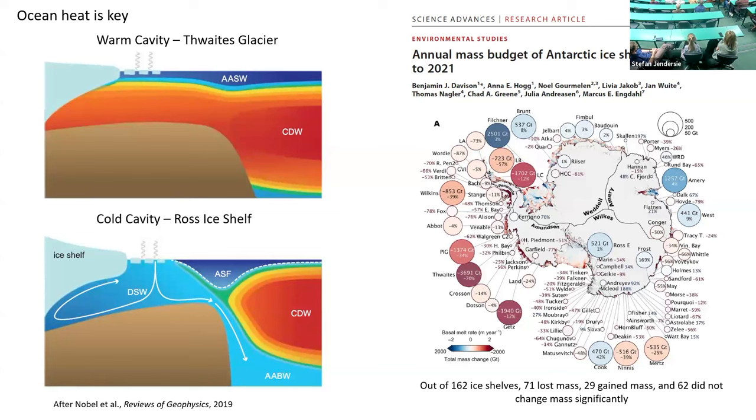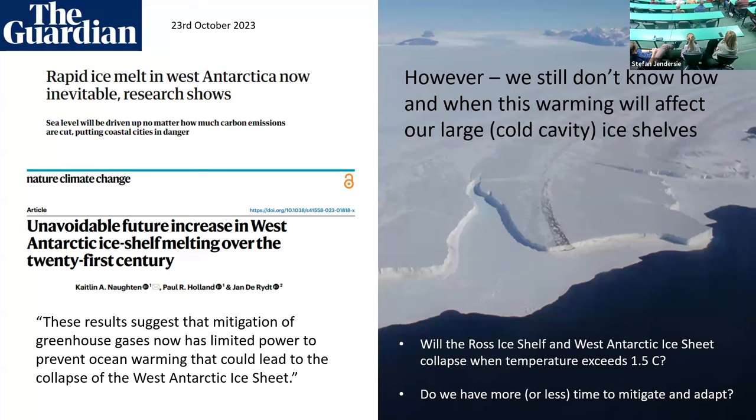That's a good sign, right? There was a paper that came out last year by Caitlin Norton, who's done some work with colleagues at Victoria University.